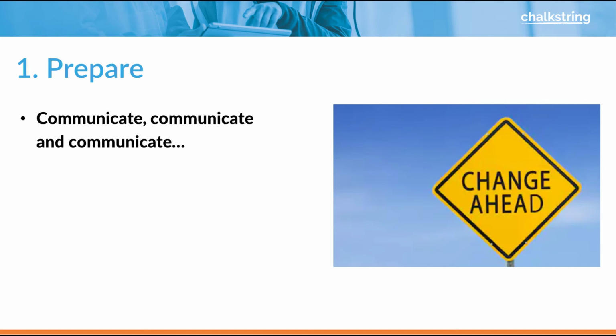Regardless of your business size, it's always advisable to communicate internally to anyone who's going to use the new software. They need to know why you've chosen to introduce a new solution, the benefits it will bring, and how it will impact them. This could be as simple as an all-staff email, or it could be a workshop or a presentation in a company meeting. Ultimately, you need to bring people on the journey with you.